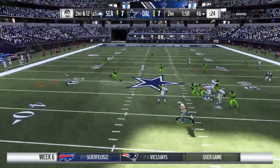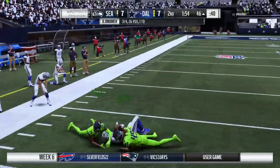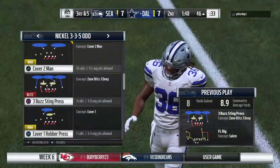Now they'll throw here out of the gun. Throwing for his running back, and he's got him complete. And he'll take it down shy of the 45 at the 46. Give him 8 on the play, and they're going to face a 3rd down.